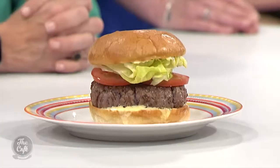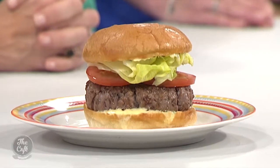Awesome. Hey, Shireen and Mark, happy with the burger? You think Heston would be? Oh, definitely. Yeah. Look at that. Absolutely. It's great.